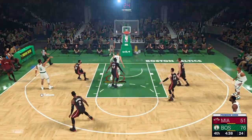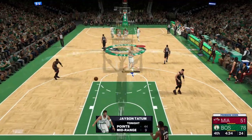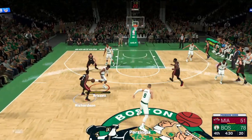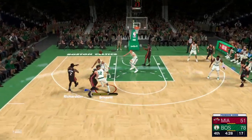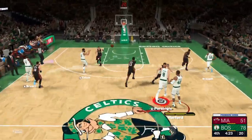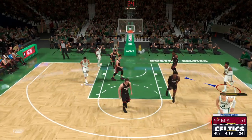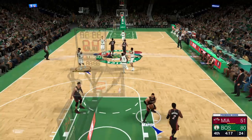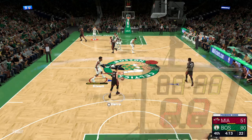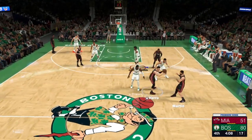Shot from the wing, and he buries that one, drilling the rim on the way down. Tatum's got 44. Ooh, heat check after heat check. He rises to the occasion, trying to will his team to victory. From 13, again, the Celtics good for two. Huge fan of how Tatum runs the floor. It's almost a lost art. Terrific when he's in attack mode, in transition, putting a lot of pressure on that defense.